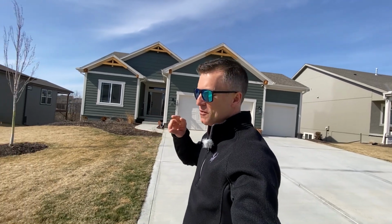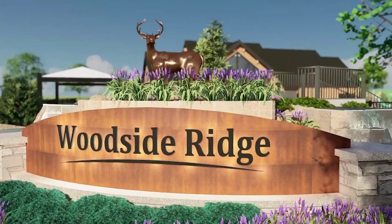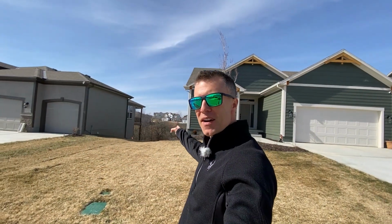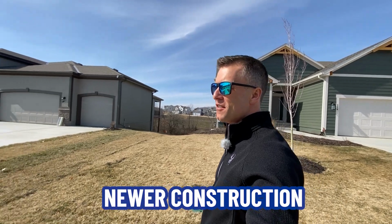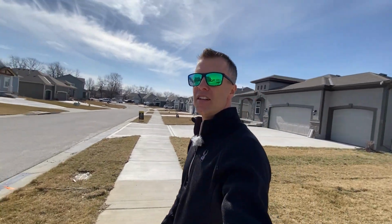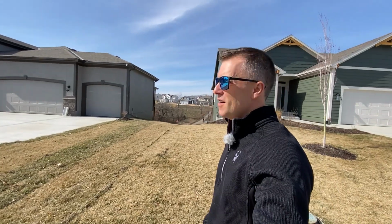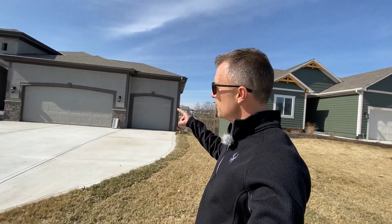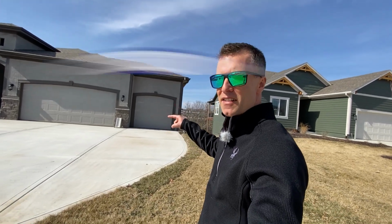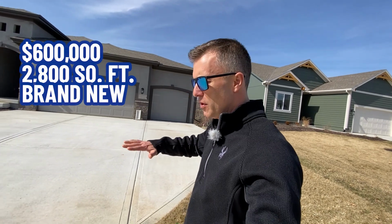Here we are at house number 2, the Reserve at Woodside Ridge. You can see we've got woods right behind here, and we're on a ridge, so the name is fitting. This is newer construction. We'll pan around here so you can see, hopefully it's not too windy, nothing but new houses, nice sidewalks, fresh sod laid down. Beautiful home. This home right here is coming in at $600,000. 2,800 square feet, brand new, beautifully finished inside.